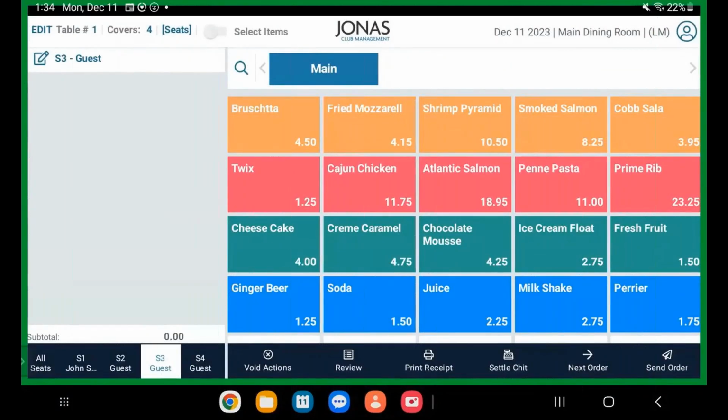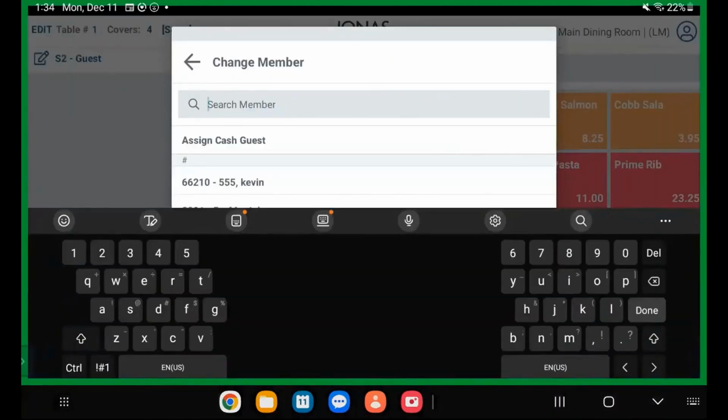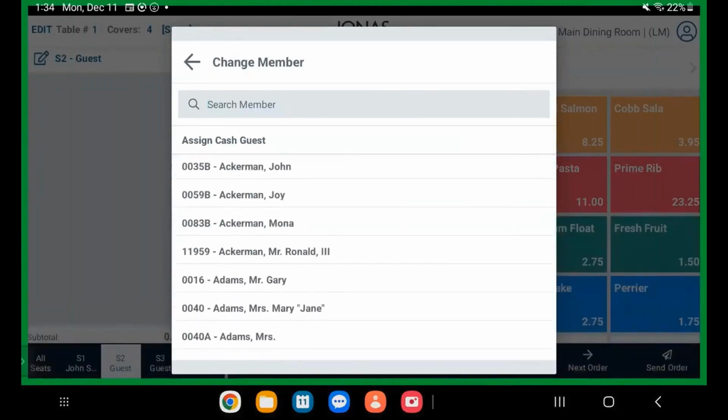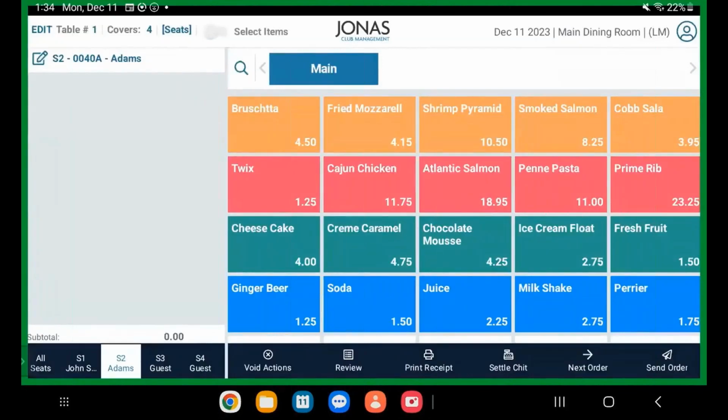I have guest 2, guest 3, guest 4. I can assign members to those seats as well too. By clicking that pencil edit button, it pulls that component up. Once again, I can just search off the list. I can go by member number, name, whatever it is to assign a member. And I can leave seat 3 and seat 4 as guests in there if I'd like as well too.